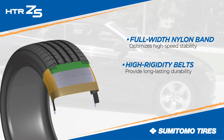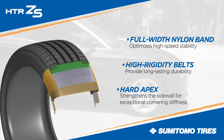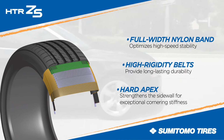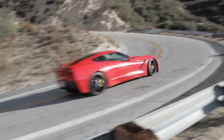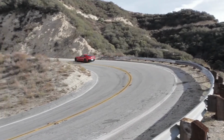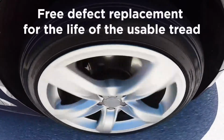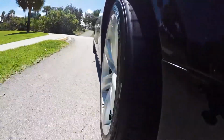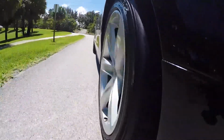For the final touch, the hard apex strengthens the Z5 sidewall for exceptional cornering stiffness. If that wasn't enough, all of this performance and safety comes back with free defect replacement for the life of the usable tread, so you can drive easy knowing your investment is protected.